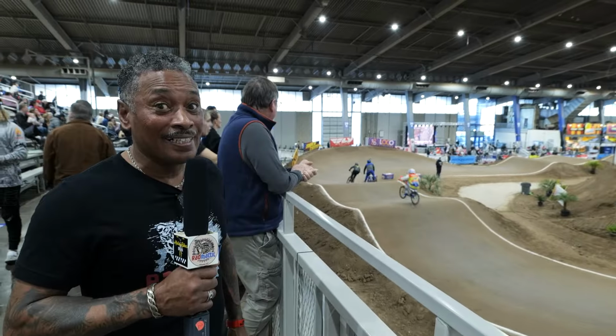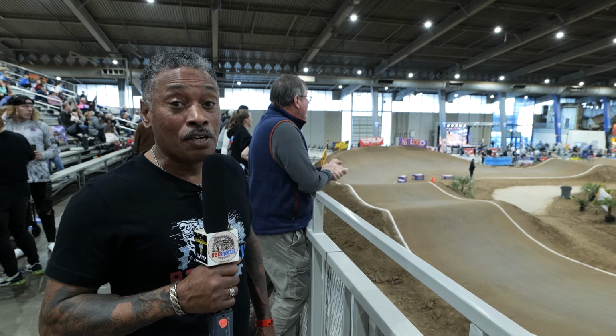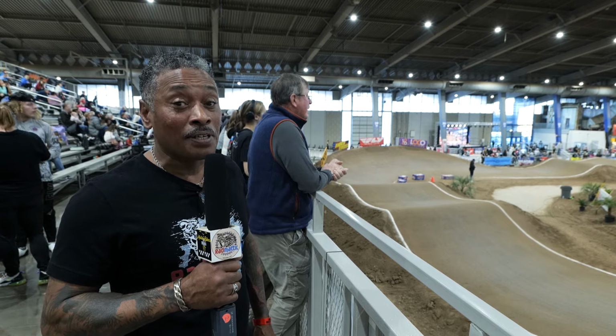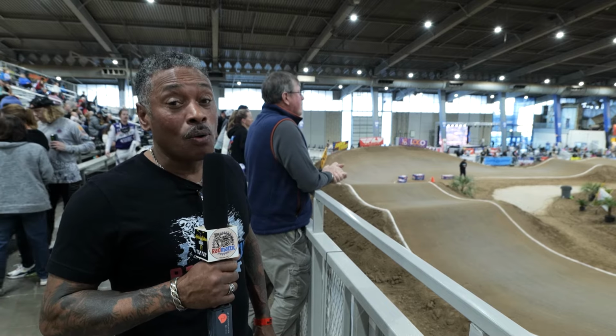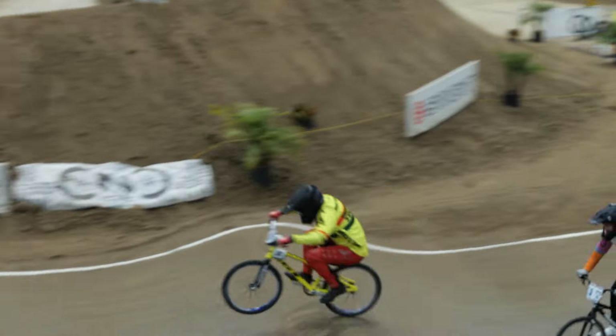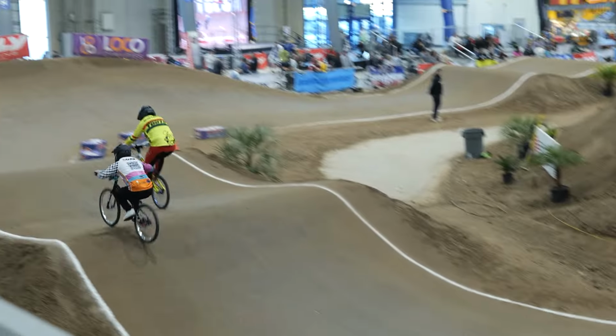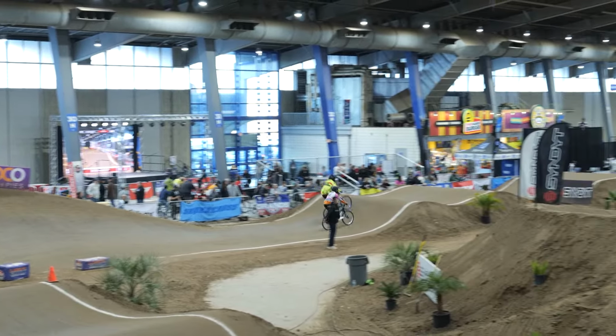Now this is exciting. These guys are going as fast as they can. This is their last opportunity to make it to the finals. They've been here for 2 days, and this is it. So they're giving everything they have just to make it to the finals. If not, there's always next year. That's Jay Oaks right there. He's racing Jay Oaks. Oh, here he goes, here he goes.